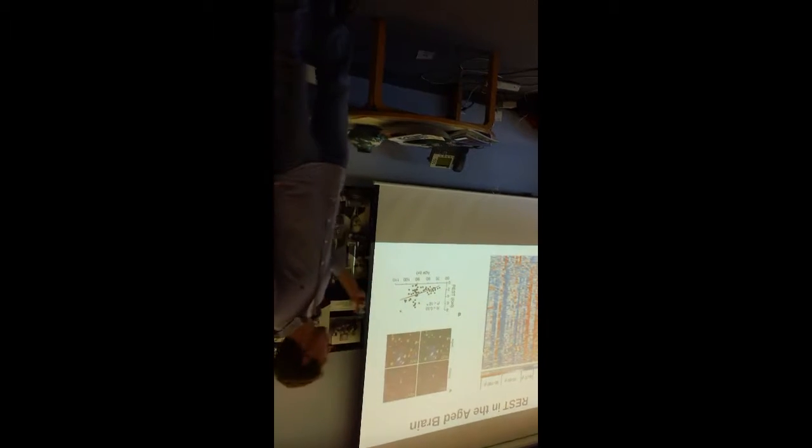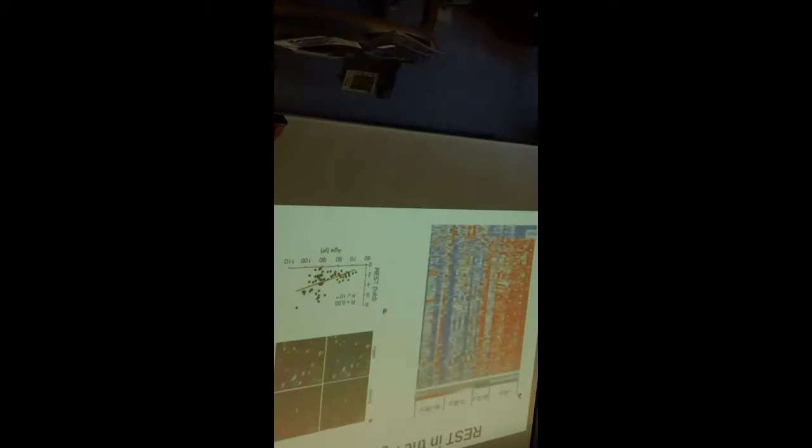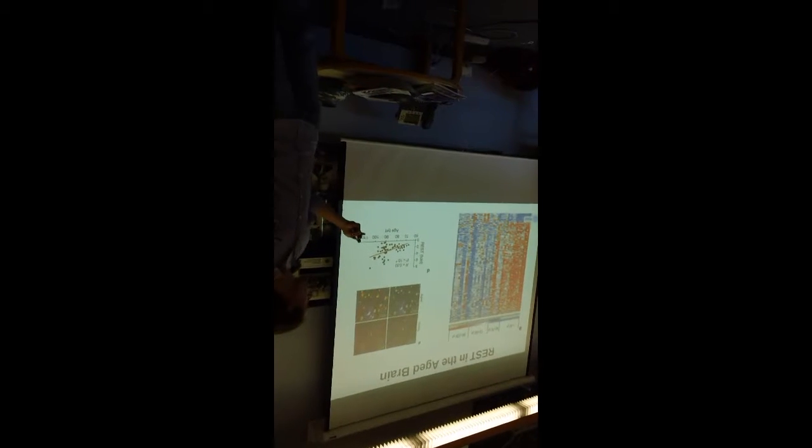Here's just some graphs to show you this. Over on the right, we're looking at the receptor for the rest gene, RE1. The more blue there is, the more of the receptor there is in your brain. So as you get older, when you're getting into the 70 to 90 year age group, you're looking at a lot more rest in your brain than in the 40s, and even 40 to 70.